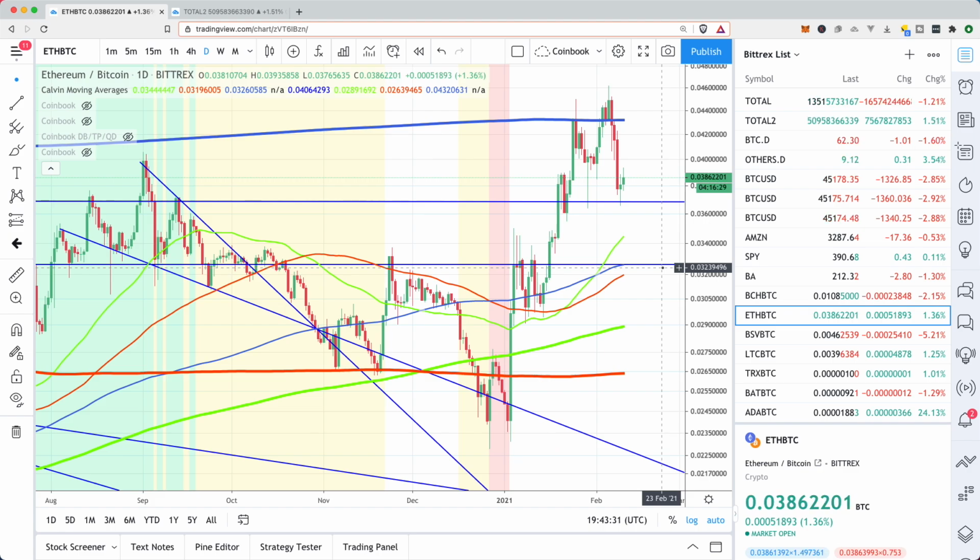As far as chart structure goes, though, we did exit the red zone, and our 100 is about to cross the 200 in probably a week or two. If this happens and we stay above the 50, this is green zone. So we may be entering green zone on Ethereum, which is always bullish. Anything in the green zone is awesome as long as we can stay there. So we just need to stay above the 50 for a couple of weeks, and we'll be in the green zone, and we will see how it plays out.